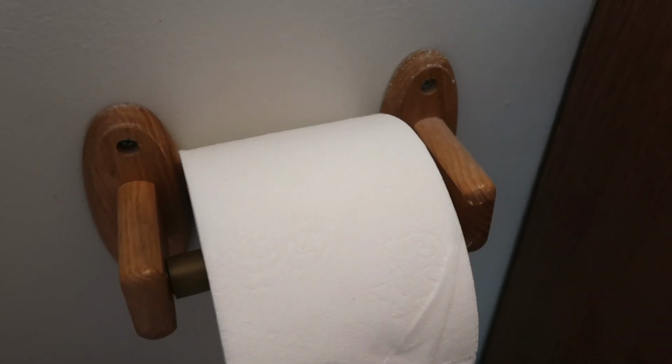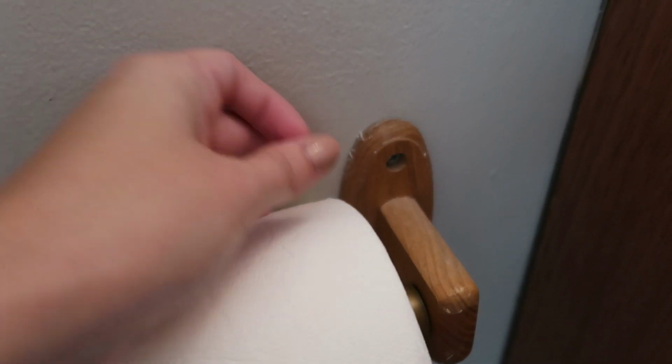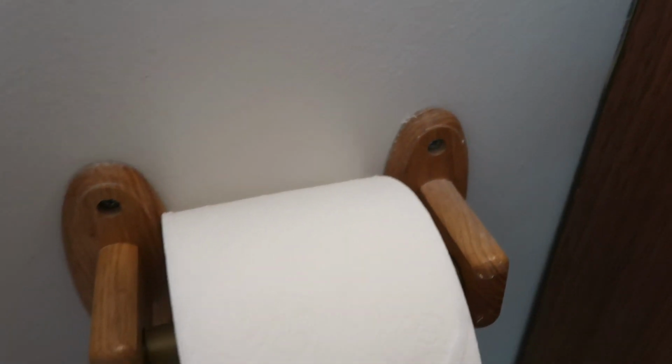And talking about places that you forget to clean, y'all, this is dust and I didn't even realize it. So I am going to clean the toilet paper roll.